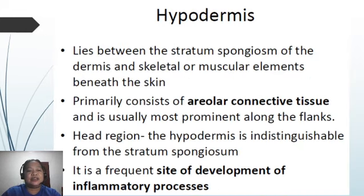Next, since we discussed the epidermis and dermis, they also have the hypodermis, the third layer of the integument system. It lies between the stratum spongiosum of the dermis and the skeletal muscle elements. It primarily consists of areolar connective tissue, which is true to mammals also, and is usually most prominent along the flanks. In the head region, the hypodermis is indistinguishable from the stratum spongiosum. It is a frequent site of development of inflammatory processes.